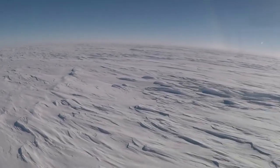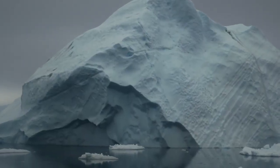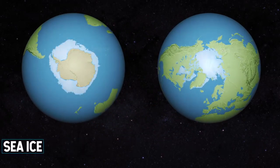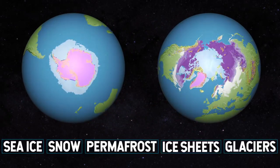The cryosphere is everything from the snow that falls by your house to the icy reaches of the Himalayas, to the big ice sheets of Antarctica all the way at the South Pole, and also the frozen ground of the Arctic, and even some of that frozen ground that's currently under the ocean. If you had to break it down, you'd have a mix of sea ice, snow cover, permafrost, ice sheets, and glaciers.